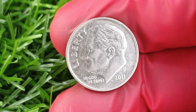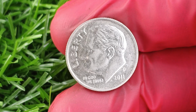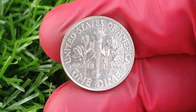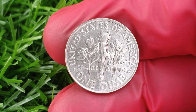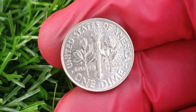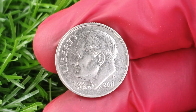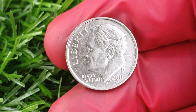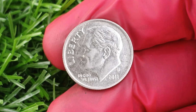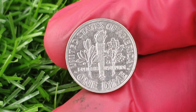This Roosevelt dime was minted in 2011 at the Denver Mint, which is identified by the small D mint mark on the front of the coin near the date. The obverse features the portrait of President Franklin D. Roosevelt, a design that has appeared on the dime since 1946. According to this coin's description, it is in extra-fine, circulated condition. This means the coin has been used in circulation but still retains many sharp details. Roosevelt's hair, facial features, and lettering remain clear, while the overall appearance is attractive for a circulated example.